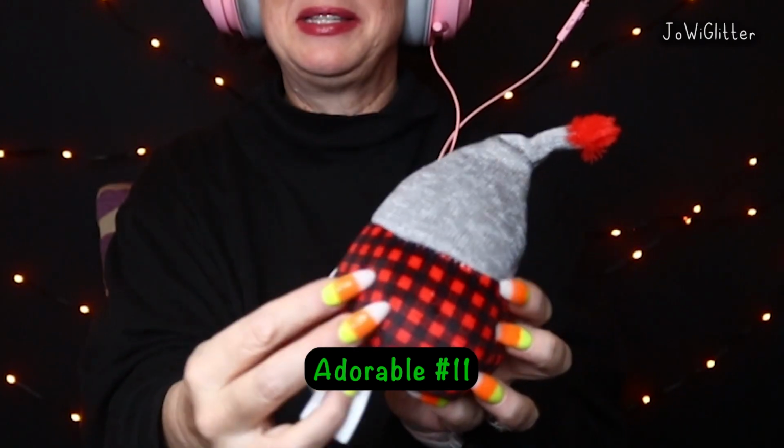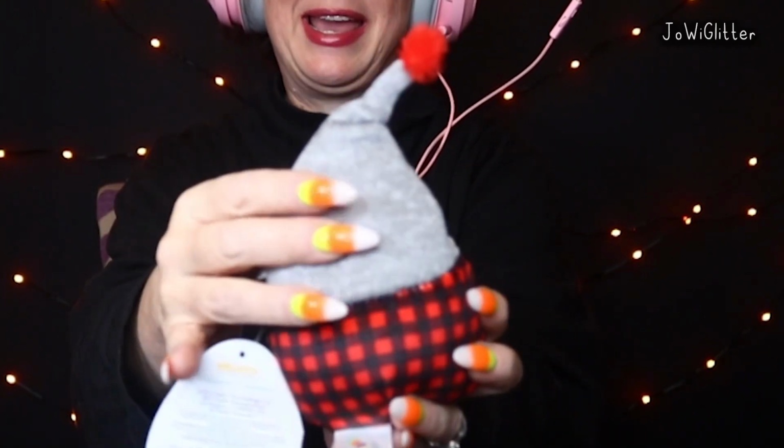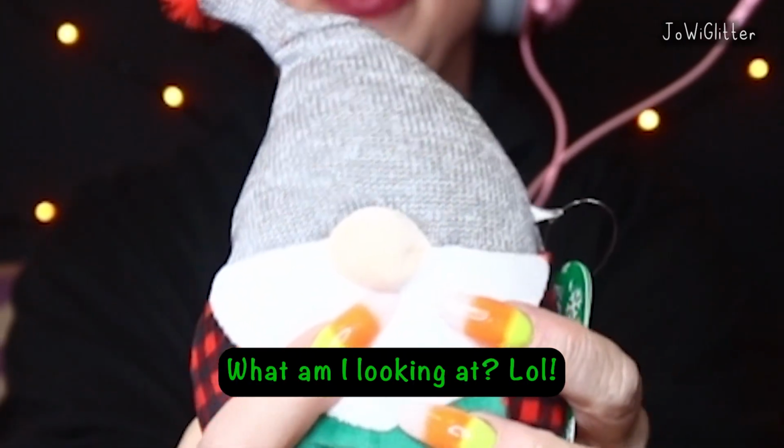So this is Yuri. It's G-U-R-I. Jury? Guri? Yuri? This is a cute little gnome. He is adorable. He's wearing a little plaid black and red shirt. His hat is a little beanie hat with a pom-pom on it. It's a red pom-pom and it's gray. It kind of feels like stocking material and I love that. And he has a cute gnome nose just poking out from underneath his hat.